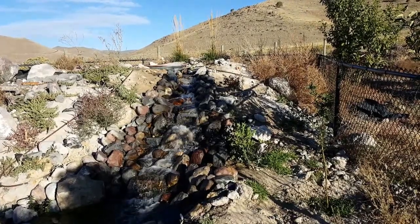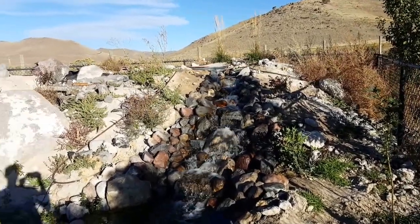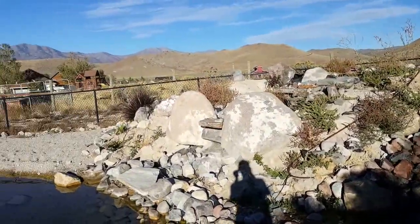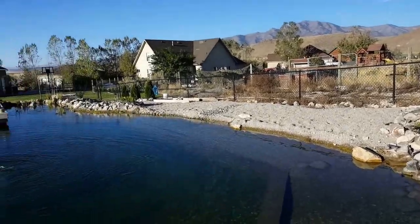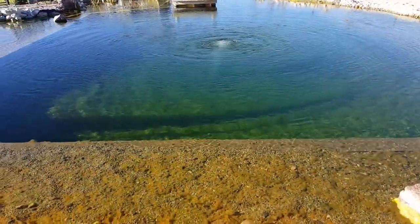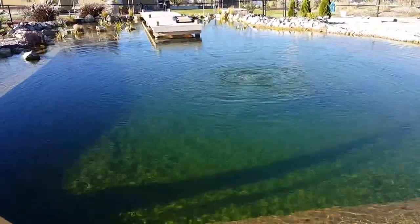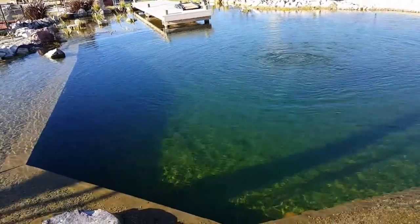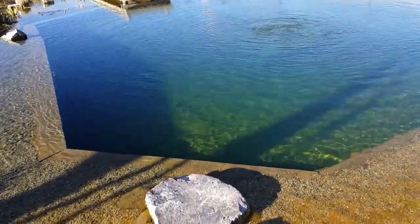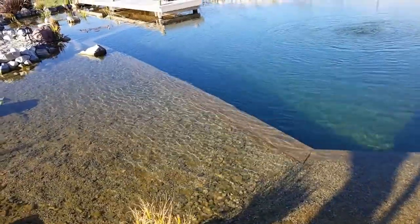I'm gonna do a quick walk through of the pool. It's October 10th. I've had a great swimming year. The water's a little cold now, about 60 degrees. Most of the plants have been doing good.